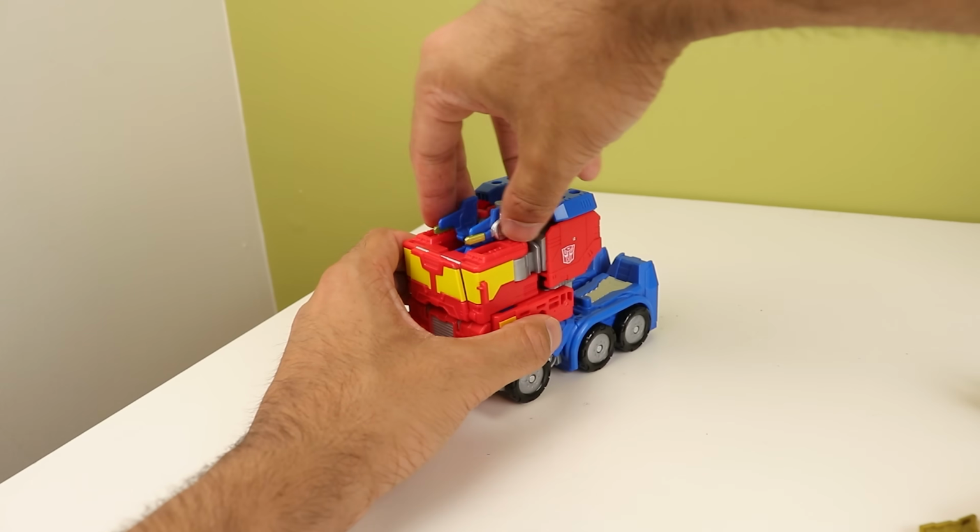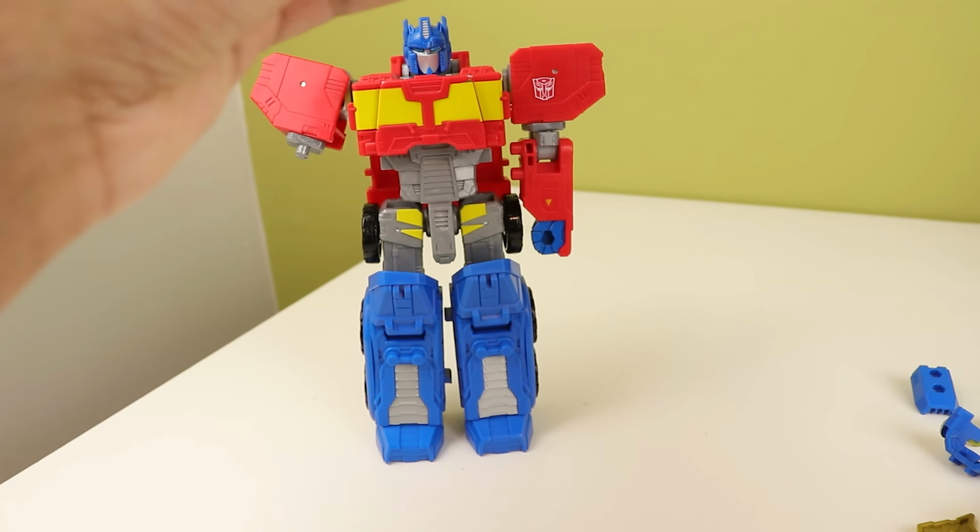All of these bits do play a role. We'll get to that in a second. So we'll start with Optimus. What we're going to do is take this arm off.